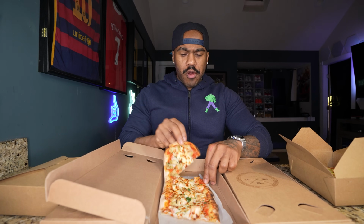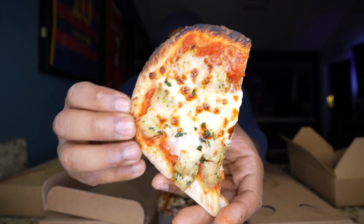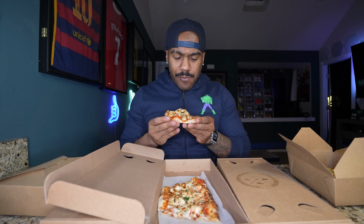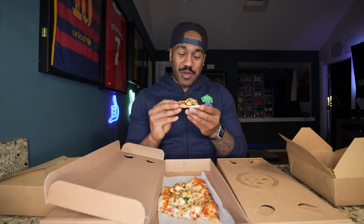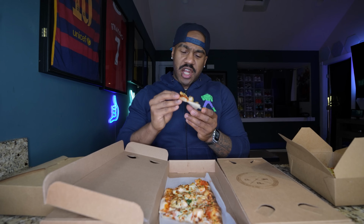Personally, I would like it a little more well done. This side looks more well done. A little char on here. I should have grabbed from this side. I'm going to get one more piece. That nice little char on the top. That's better. Maybe they put it in that side. And this one cooked a little bit longer, but this side also has way more chicken. At least I know it's handmade.